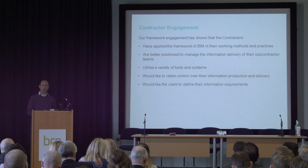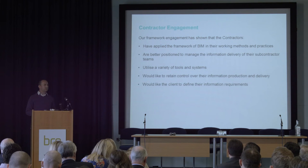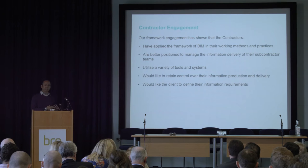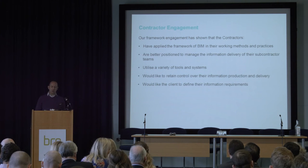So they are mature, they have methods in place to actually deal with delivering to Level 2. They're also better positioned to manage that relationship with their Tier 2s and Tier 3s. It's not for us, really, as the client, to get involved in what they're actually doing in their day-to-day business.